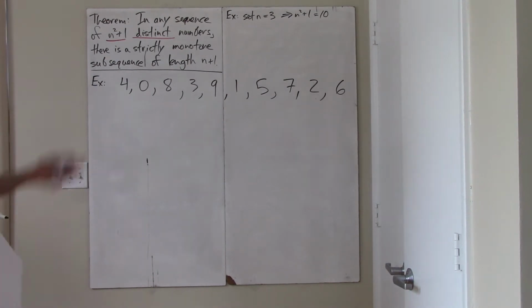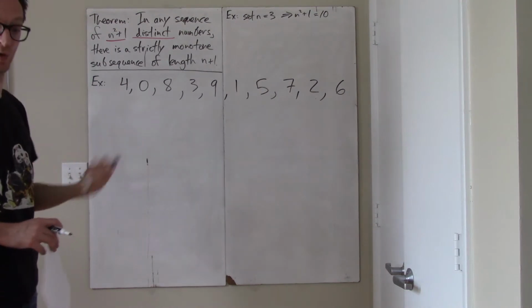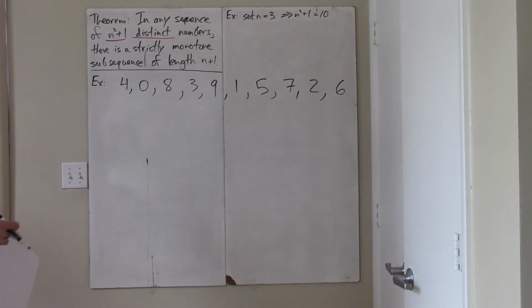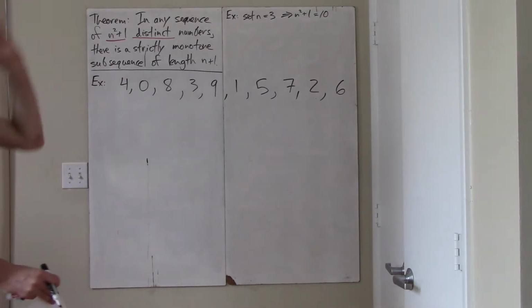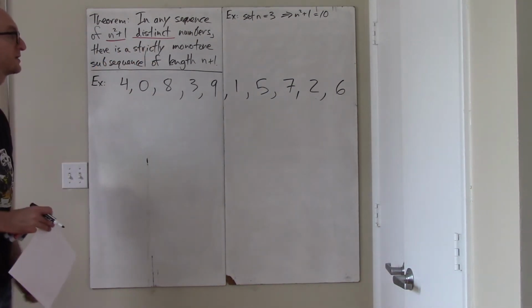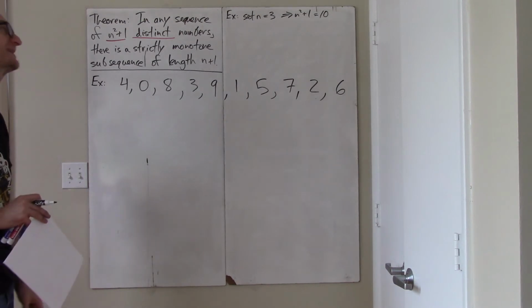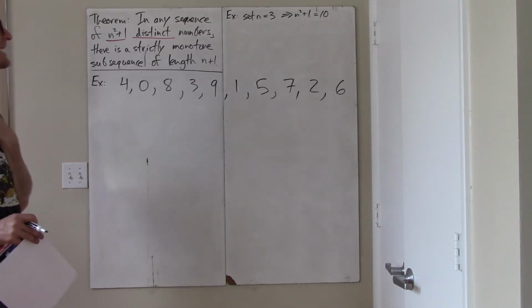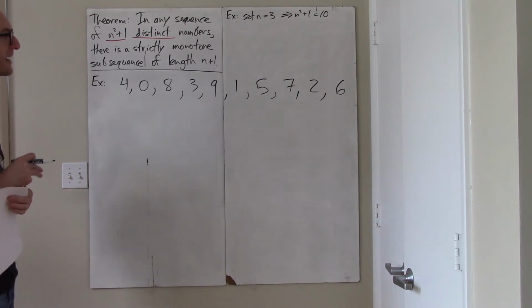So if you have 10 objects which are linearly ordered in such a way, and by that I mean there's always a first one, a second one, a third one, and the transitive property and all that kind of stuff. Also, the numbers are all distinct, so that's important. Then that's what we have here. Okay, finishing the theorem. What does the theorem actually say? It says there's a strictly monotone subsequence of length n plus 1.